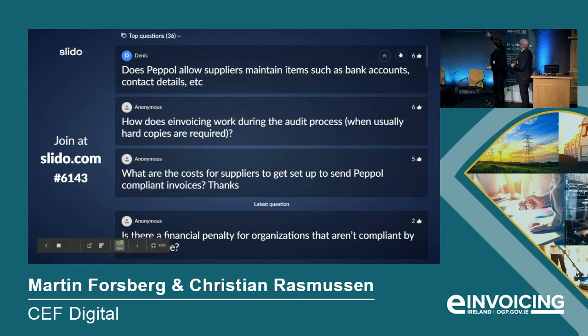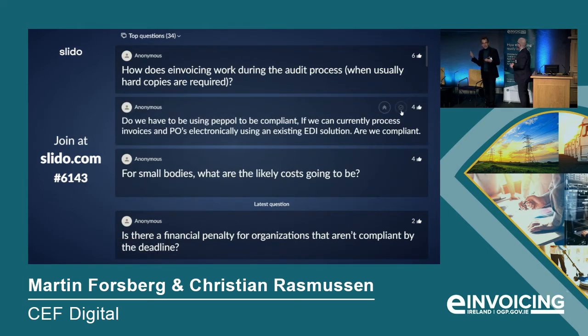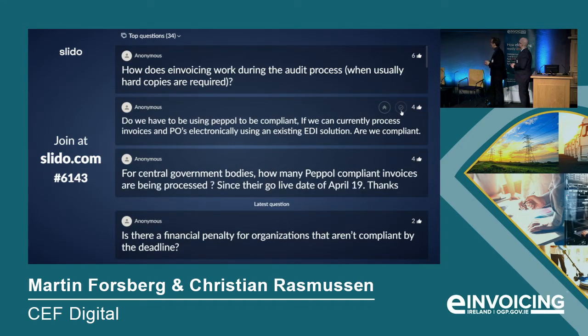Okay. If we take the one, what are the costs for suppliers to set up to send e-invoices? It goes from zero and up. There are free tools available to send electronic invoices. It can be free up to a certain number of invoices a month and so on, or portals like that. But a big company that wants to have an integration in their ERP or billing system directly, then the price can be quite high.